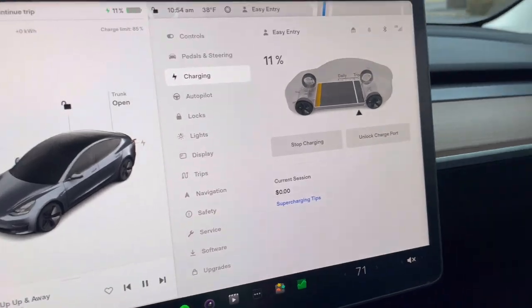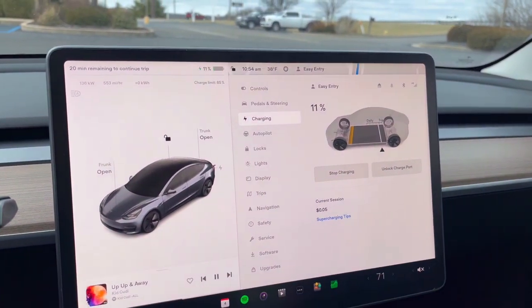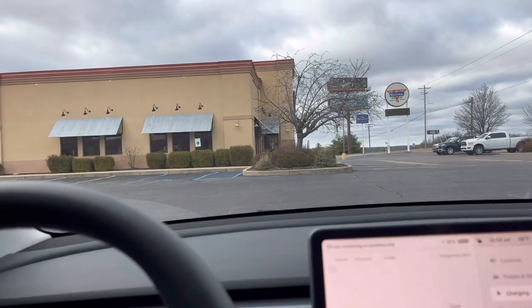We are here at Rolla, Missouri. Bandana's barbecue behind us. Just plugged in, gonna charge for a little bit. So the charge is ramping up. I don't know if we're gonna eat here. We just had breakfast an hour ago. We're actually pretty full, so we won't eat here. We'll go hang out, get a drink or something though.